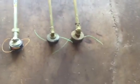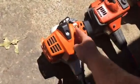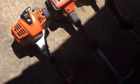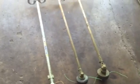Now I've had Stihl trimmers in the past. I don't like them because my elbow rests weird up here. Now this has a perfectly good spot for your elbow to rest. Mine fits perfectly in there. And this one here is just about as long, the same length as the other two, which I like. I'm a little bit taller. I'm 6'2", so I need that extra length.